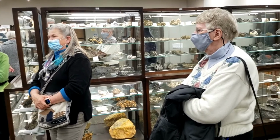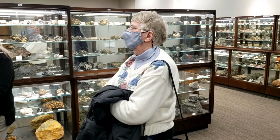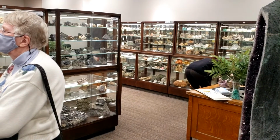I have a little splitter. Kids can crack them open. They're the very first person to ever see the inside of that. You don't know what's going to be in it, so they can crack them open and keep them. Things like that.